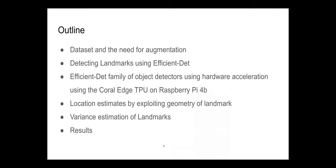So yeah, the outline of my talk is presented here. I'll briefly cover the design ideologies as to why we chose this particular model, the implementation of my work, and the results of my contributions.